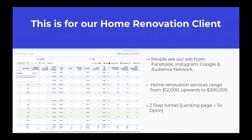So this is for a home renovation client. So people see our ads from Facebook, Instagram, Google, and audience networks. So we are attracting people all over the market, anywhere from dating apps to gaming sites to Facebook feeds to Facebook video feeds to Google search and GDN.